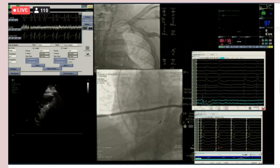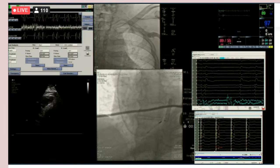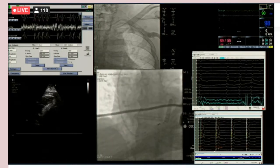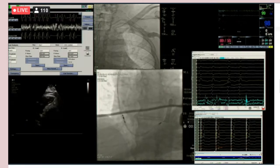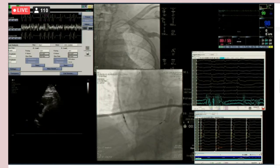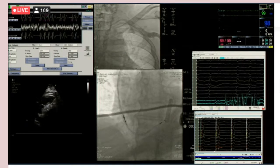If you had a catheter in the HIS, that's where, at least that's where Dr. Wong recommends. Kind of 2 o'clock-ish, yeah. And again, he's got the best hands I've ever seen. I'm just going to give him a shout out.